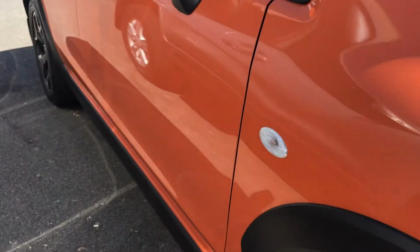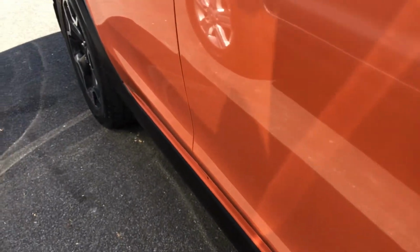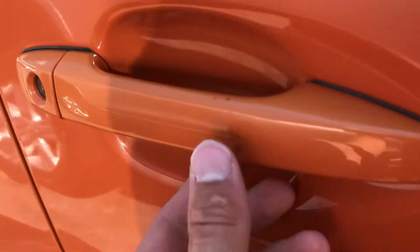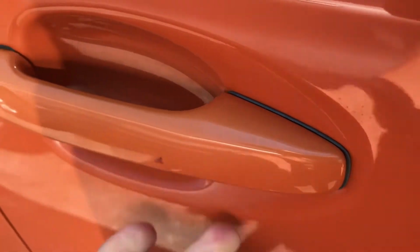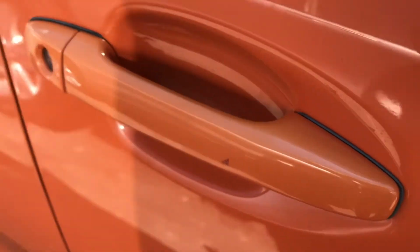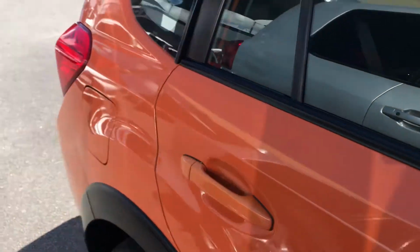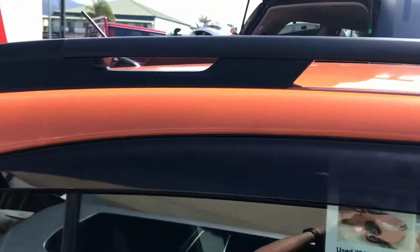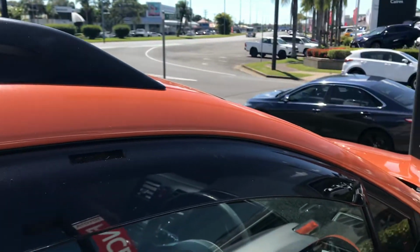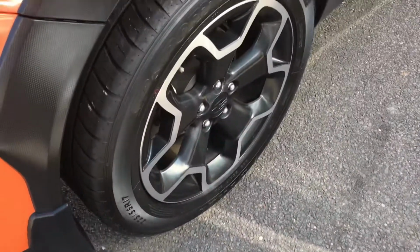Coming around the side. See, perfect all along here. Really straight panels, no dents or anything like that. Small blemish here, obviously a door's opened up on the door handle here, but very small, which you would expect for a used car. You've got all your genuine window protectors there, your little window visors, and your really nice looking alloy wheels.